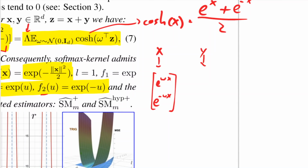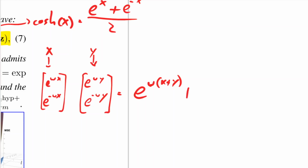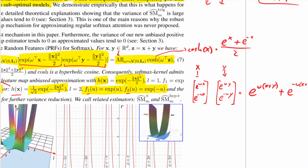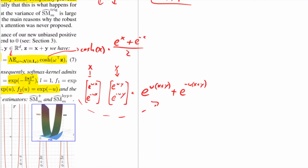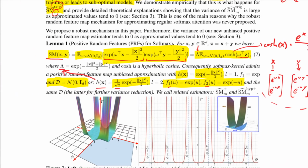If we put in y through the same, or instead of x and y, you can think of queries and keys. That's going to be e to the omega y, e to the negative omega y. If we now take the inner product, that is going to give us, and I'm resolving the exponentials already right here, e to the omega times (x plus y), plus e to the negative omega times (x plus y). And there's a normalization factor. That's why the square root of 2 is here, right? So that comes in somewhere here to give us this normalization factor. So this is exactly the hyperbolic cosine of omega times z, and z is x plus y.